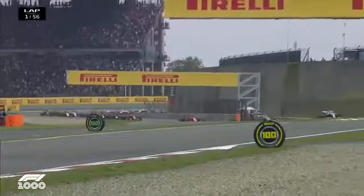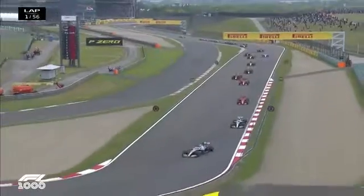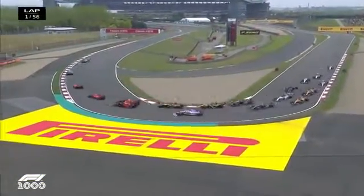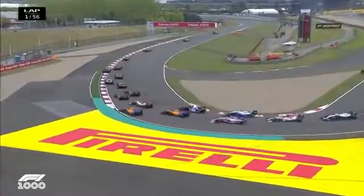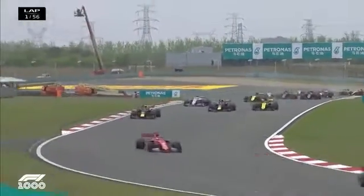Well, it's a real Noah's Ark grid, wasn't it? 2 by 2 with the teams all the way through the top 10. And they've somehow managed to not connect with each other as they head down into turn 6. Great driving. Sergio Perez, very late on the brakes, gets ahead of Nico Hülkenberg in the Renault, and Kvyat's gone into Norris, and they're out of the race, and Sainz has picked up damage as well.